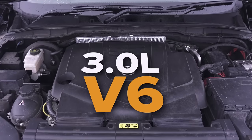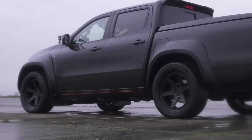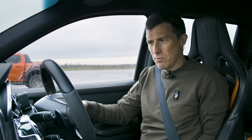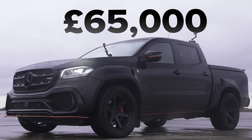Speaking of which, this thing is powered by a 3-litre turbocharged diesel engine, and thanks to the range, it now puts out 300 horsepower and 700 newton metres. Drives all four wheels via a 7-speed automatic gearbox. There is no launch control, but it probably won't need it because the four-wheel drive system should do its job. It's not the lightest machine though. It's 2.3 tonnes, and the price, well, when it was new, Deranged built it for a customer, it was £90,000. However, it's for sale now, used, for £65,000.